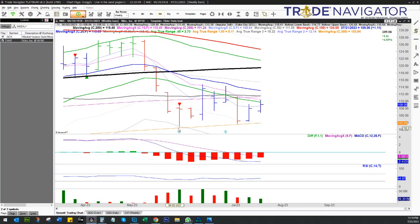And then last but not least, Nike. Again, I was looking to buy at the 300 over the last few weeks. Never quite got there, but I would be waiting for Nike to potentially come back down and reject that 300-week moving average. If it does, great, I'll consider taking the trade. If it doesn't, then I'll just get onto a new market.